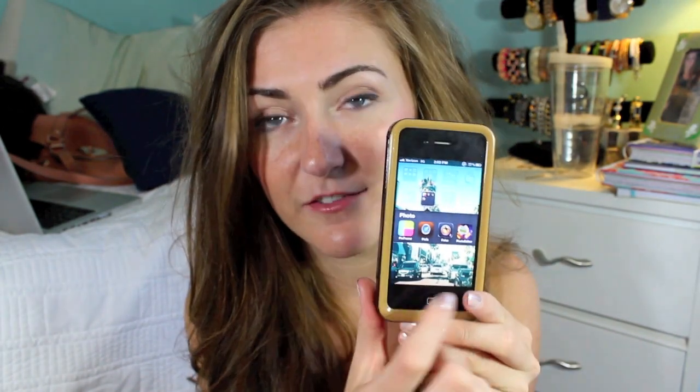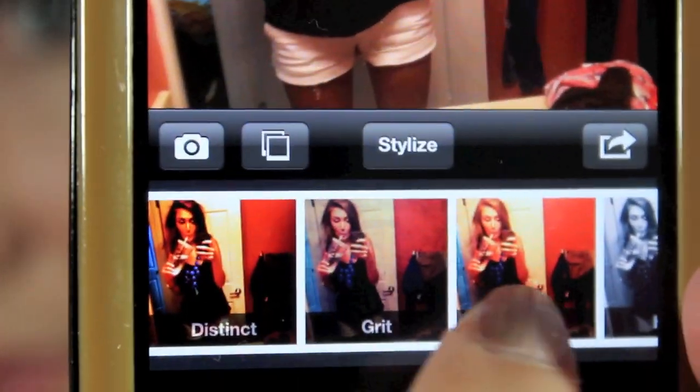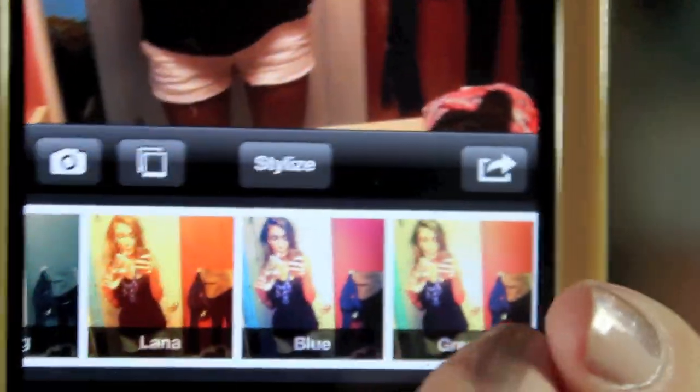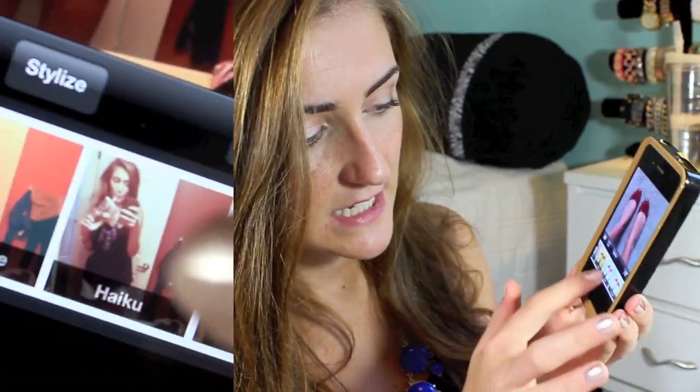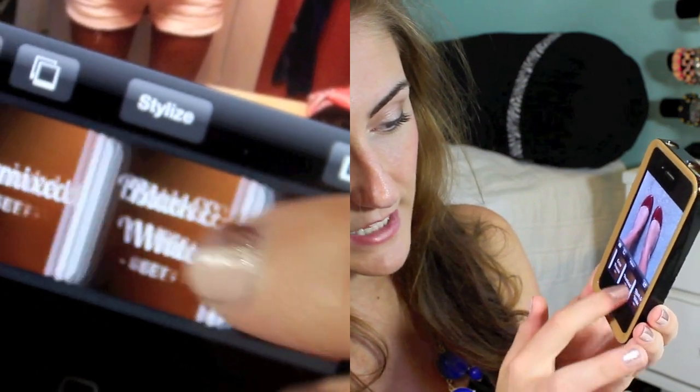Okay, then the next one I have is probably my most favorite app of all time, and that is PicFx, and I love this app. PicFx adds a bunch of different options for when you're editing your pictures, and they're just so much fun. The categories that have a bunch of different effects in them are classics, vintage, urban, cross-process, premixed, black and white, scratches, light, textures, space, grunge, and frames. And I never put frames on my pictures. I don't know why. I just don't really like frames on it. But you just have all these different options when it comes to adding effects to it.